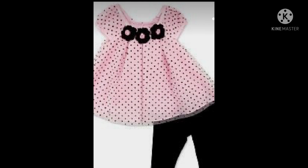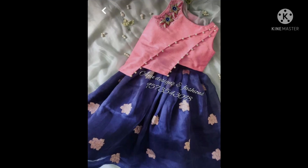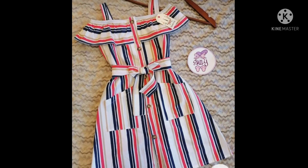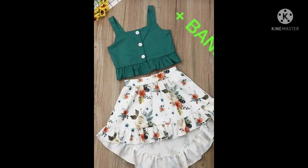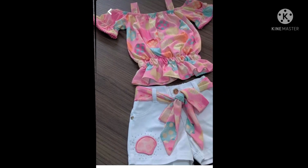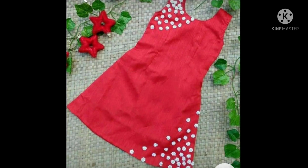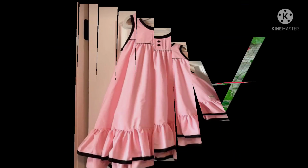Today is my video on baby girls frock designs for Eid. Super stunning and attractive ideas for baby girls Eid wear. Amazing collection, easy to stitch, easy to wear and easy to carry for your baby girl. You can see guys in this video casual wear and Eid wear dresses for your baby girl in summer season.